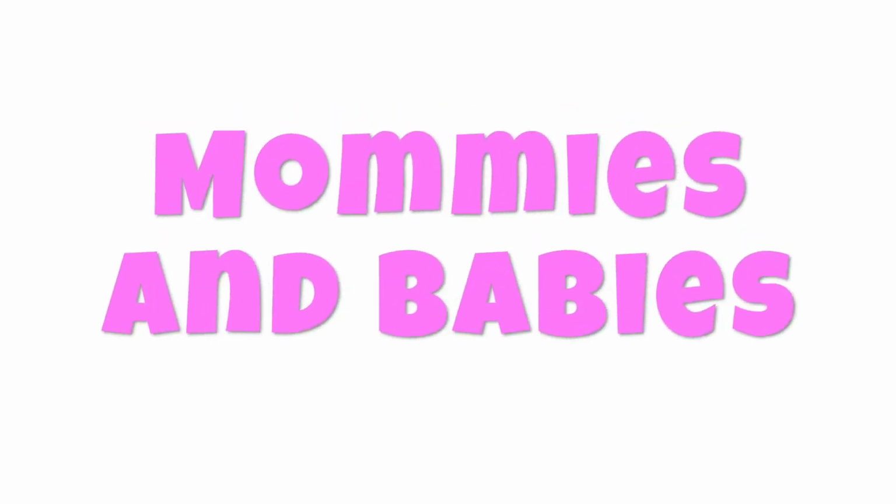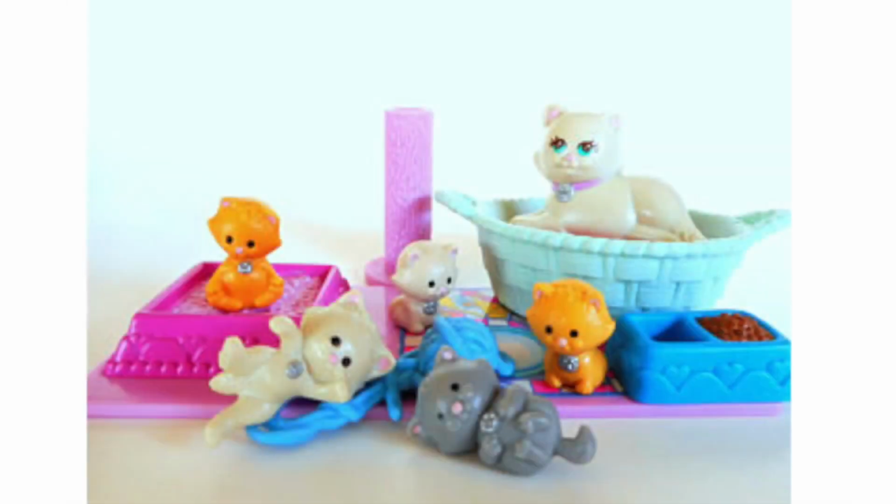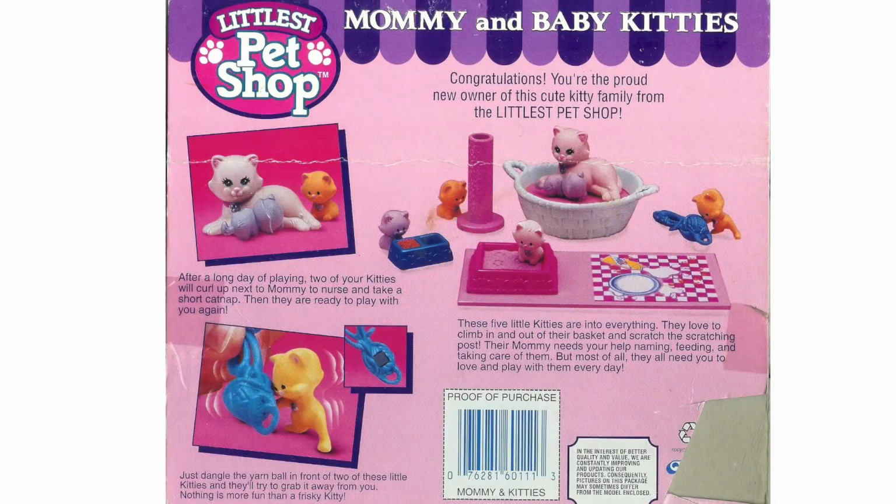Mommies and Babies. Look how cute this Mommy and Baby kitty set is. Now this came with a grey or white mother, and kittens came in yellow, grey and white. And here you can see the old box with all the little pieces that came in the set. And of this one, we're lucky enough to have a picture of the back of the box too.